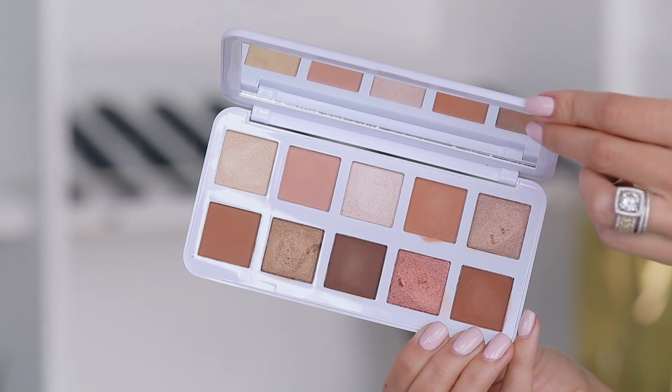Before we start on the eyes, I do want to mist my face with some MAC Fix Plus. So now I am finally ready to get to the eyes, and I'm going to be using this palette right here, but I need some type of a light shade to initially lay down. I'm going to use Pick Me Up from MAC. This one right here is just a matte white shade.